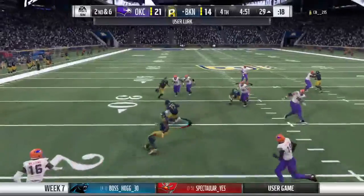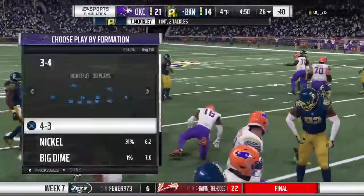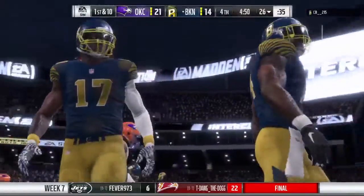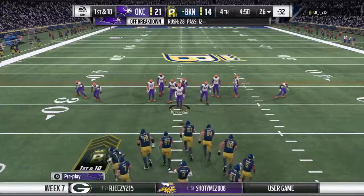And look at this. They get the turnover they needed. It's intercepted. Picked off at the 23. And they will take over at the 26-yard line. That's now his second interception in as many weeks from his linebacker position.